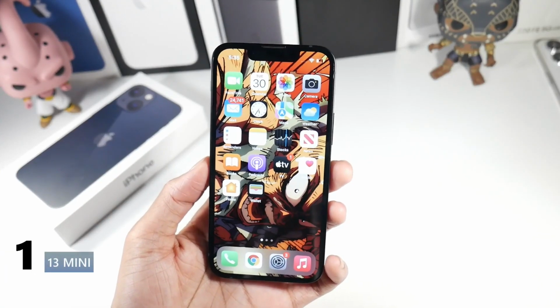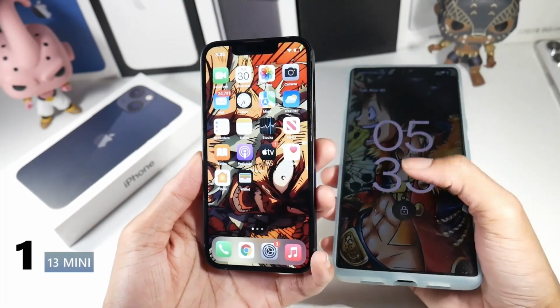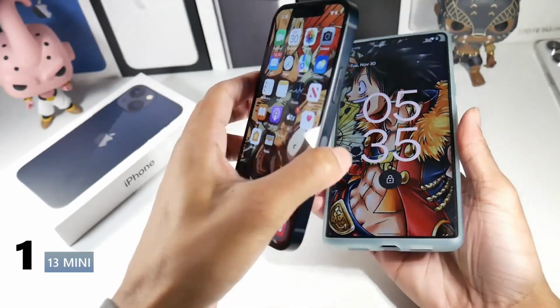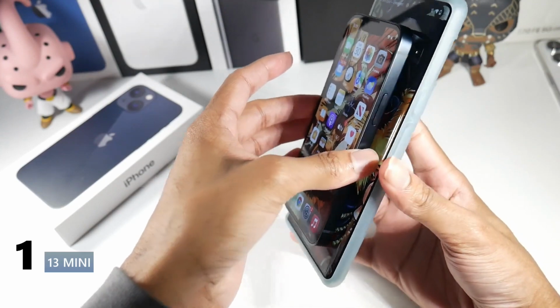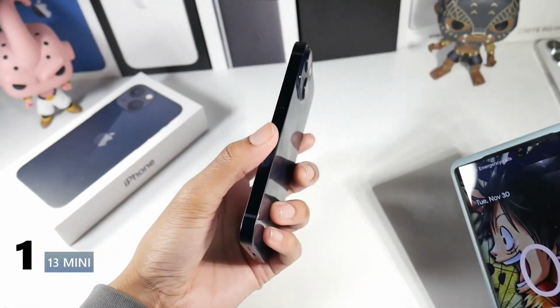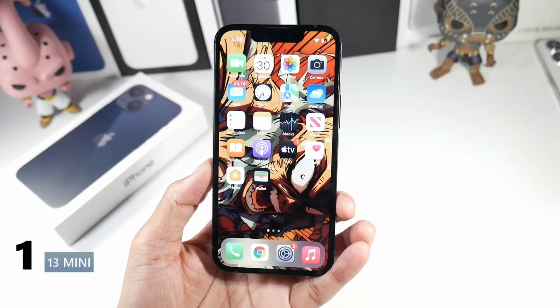The iPhone 13 mini came out, I think, like 2 months ago. Phenomenal device, guys. This is really awesome if you want one of the latest flagships that's really small. It's an aluminum frame, IP68 dust and water resistant, really tiny phone, guys, at 5.4 inches for the display, but the body size is just tiny.